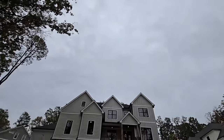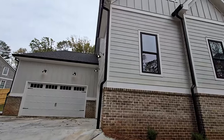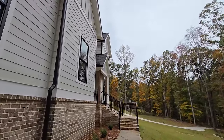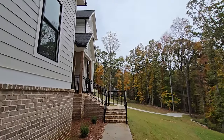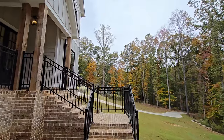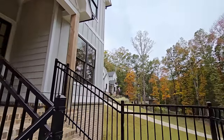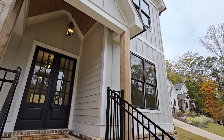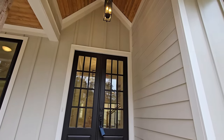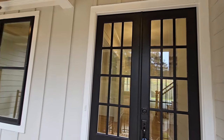If you're moving to Atlanta, Georgia, and looking for the ideal spot to call home, stick around because you won't believe what this incredible home and city have to offer. Buford, Georgia is quickly becoming one of the most popular suburbs in the Atlanta area, and today I'm showing you exactly why. We're touring a stunning new construction home here in Buford, and this place truly has it all.